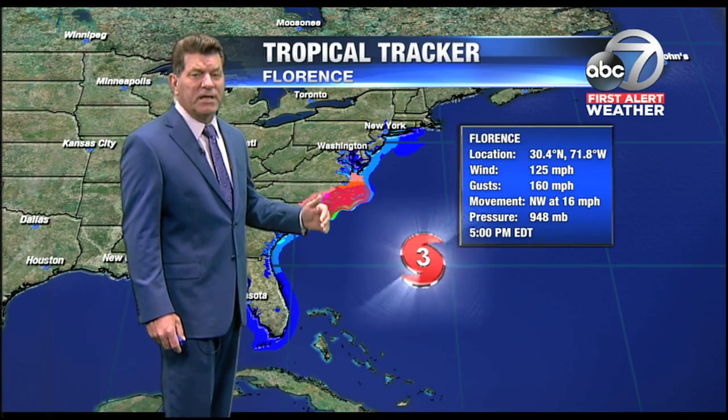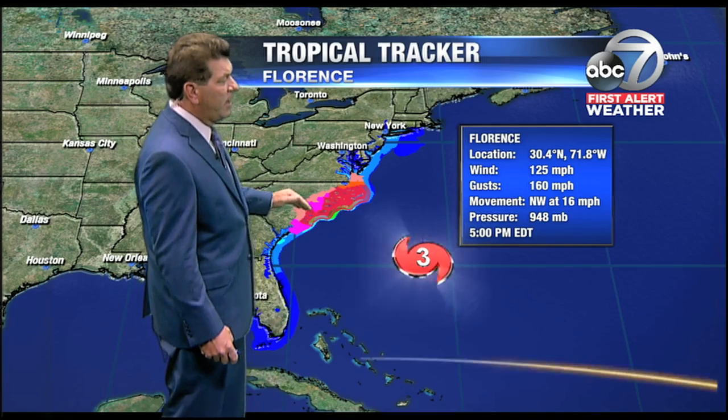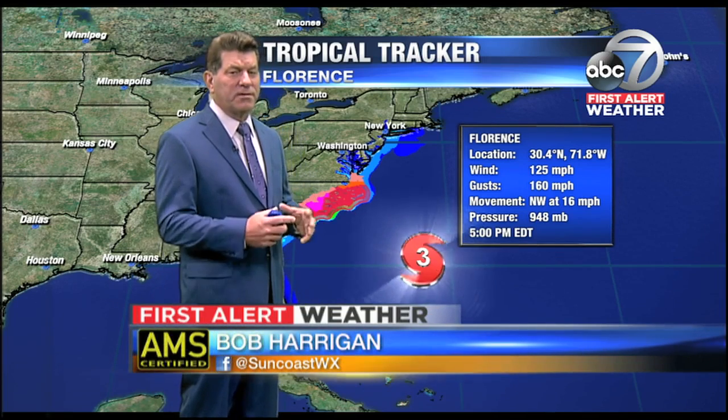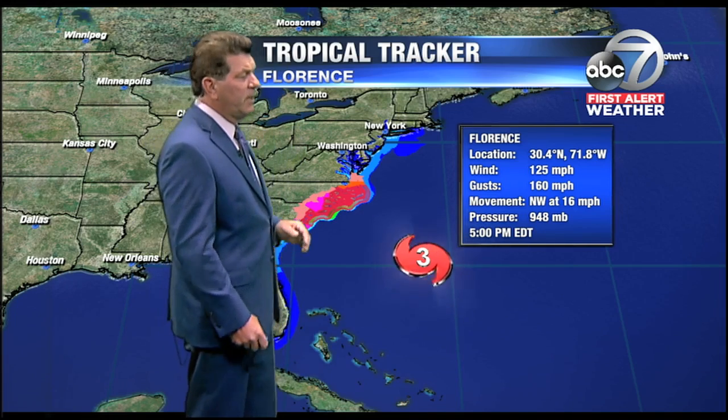Right now, it's too difficult to tell exactly where that area is going to be, but it's going to be somewhere in South Carolina or North Carolina for that matter. The storm is weakening. That's a good thing. It's down to a Category 3, but each time it goes through this phase where it expands and contracts, it creates a wind field that gets a little stronger.